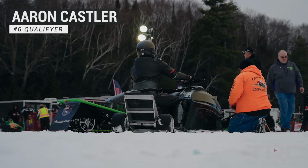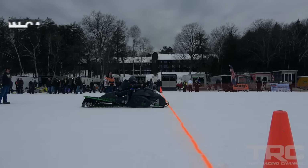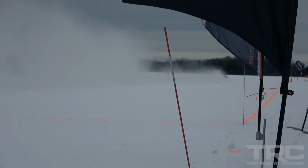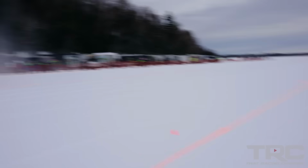5 o'clock test hour. They're coming out and enjoying this event. So far, so good. And there he goes, Aaron Passler on a quick up and down shutdown.